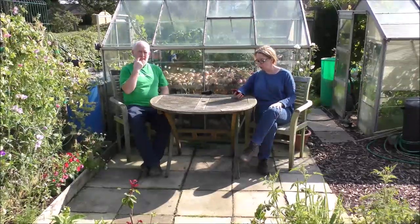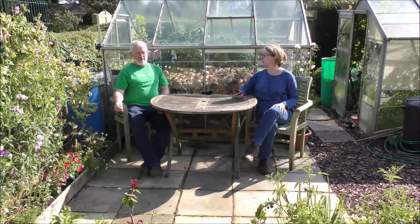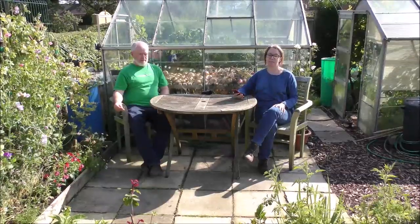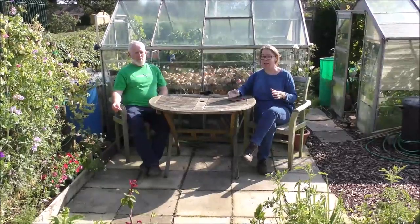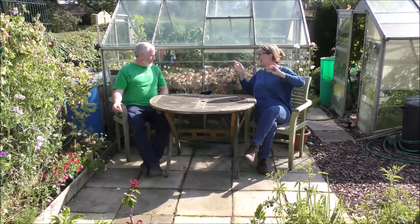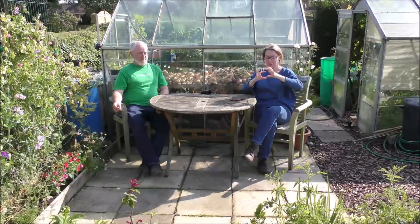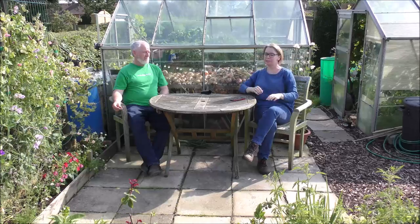Right, okay. What is the favourite thing that you've grown this year? Can I answer that one first, please? Garlic. The elephant garlic. Oh, my word. We haven't got any here to show you, but oh my goodness, it's the first time our elephant garlic's ever worked. And yeah, tennis ball size. We're so thrilled with that.